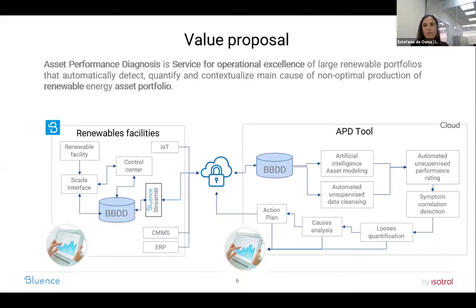So for that, this next step is very important: to have a specific algorithm that detects problems in data quality and data blackouts and so on, to correct it and prepare it for analysis. Then it's also very important to model the behavior of the asset itself. We also have different algorithms that model the good and bad behavior of the assets, to detect unsupervised performance ratings, to detect any deviation that may have happened.